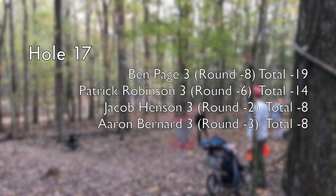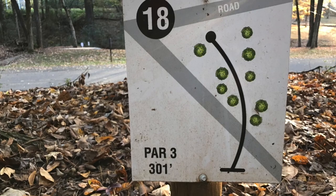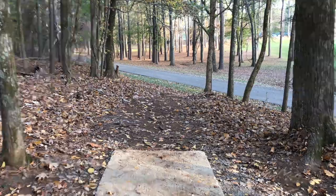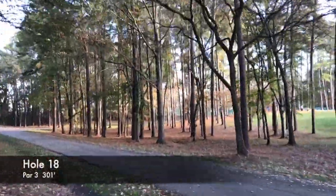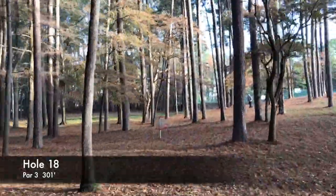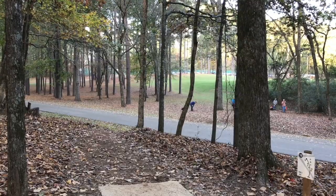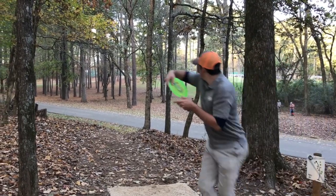We got ourselves a little battle down there between Jacob and Aaron. Could be worth some money, difference in a stroke. So yeah. Come to the 18th, par 3, 301 feet. Again, 2 lines here, down the gut, backhand line, or you got a forehand line out to the left to play a big flare skip into this basket. So probably going to see, I would believe, a 2 and 2 here.